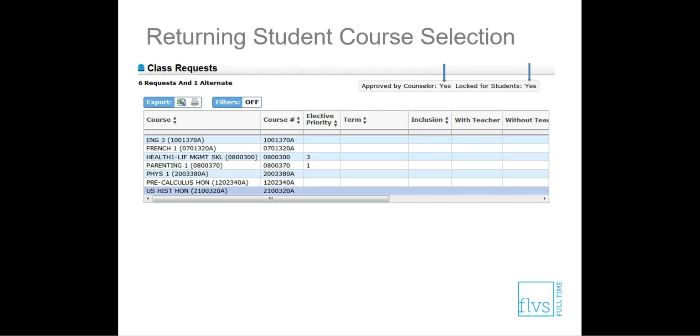Once the school counselor reviews your requests, they will be locked for students, and you will not be able to alter the requests from your Focus portal. You will know that a school counselor has reviewed and scheduled your courses by looking at the top of your class request page. It will indicate approved by counselor, yes, and lock for students, yes.